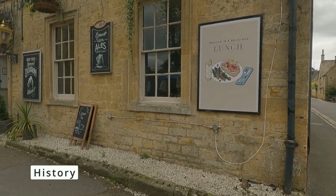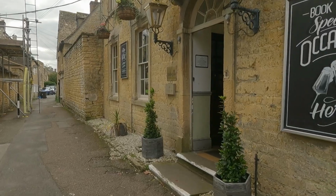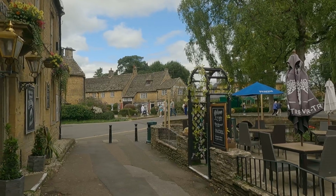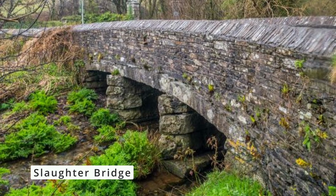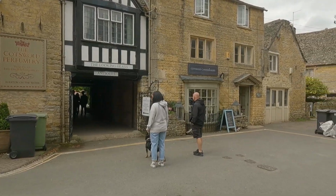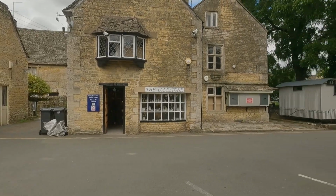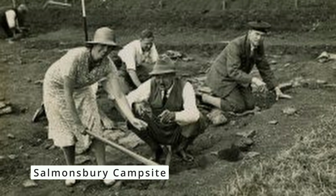History. The earliest evidence of human activity within the Bourton on the Water area was found in the Slaughter-Bridge gravel spread, where Neolithic pottery dated from 4000 BC was discovered. Moreover, excavations of the Sarmontsbury campsite give evidence of almost continuous habitation through the Neolithic period into the Bronze Age, and throughout England's Roman period, from the years 43 to 410 AD.